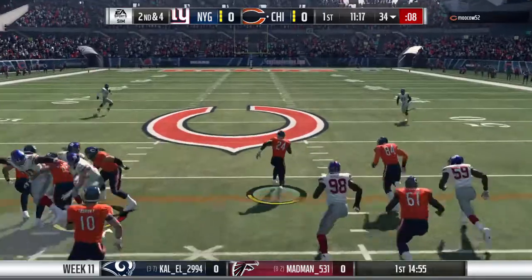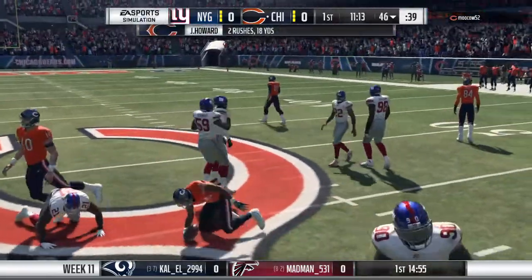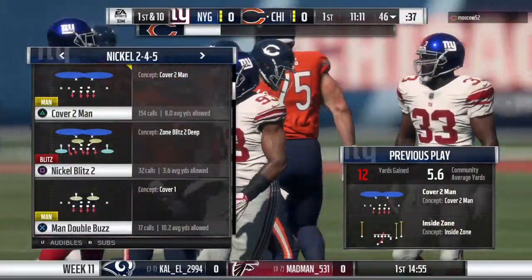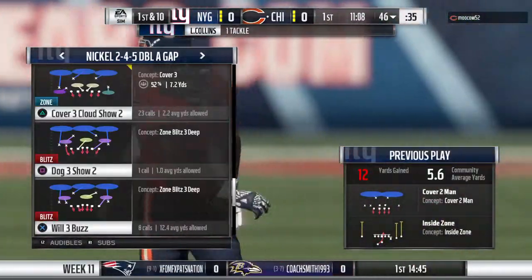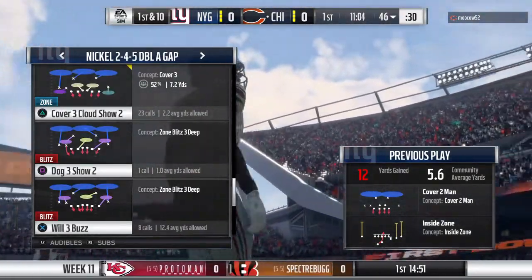They go with Howard again. And an alley to run. And a big collision there as he winds up flat on his back. Give him 12 yards on that one. It earns him a fresh set of downs. That O-line, they cleared a big hole there on that run.